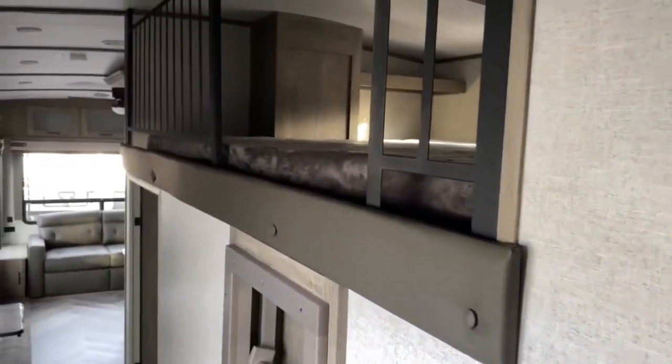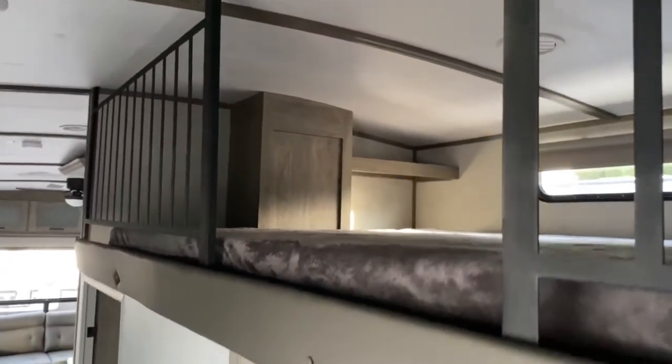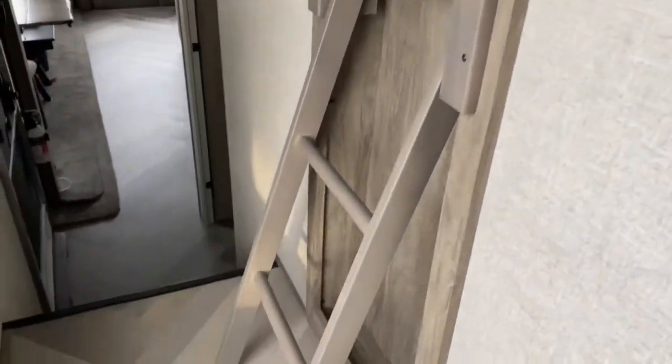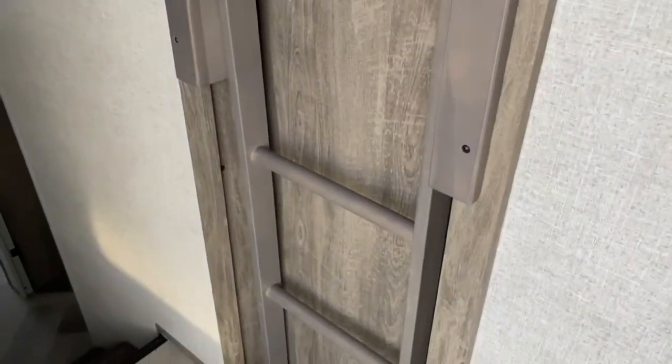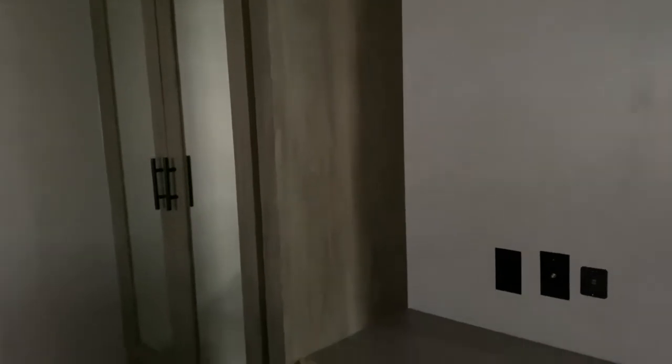Right outside of your bedroom, there is a lofted bunk with ladder access. And this ladder, you just pick it up, fold it in, and it's out of your way. Down here in your bedroom, which I'm running out of daylight, but you do have a couch here. And this couch will fold out into a bed. You've also got the upper bunk. And then over here, you've got a nice large mirrored closet, along with a couple of drawers and a desk.